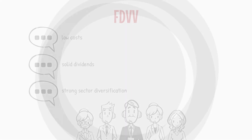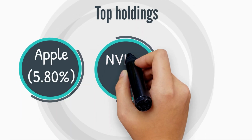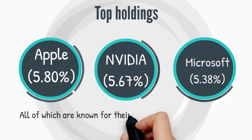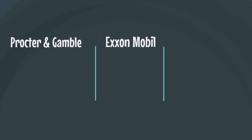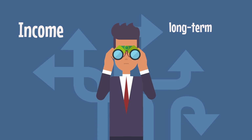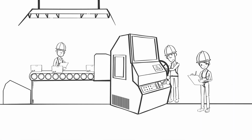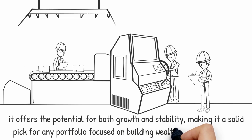In terms of top holdings, FDVV is anchored by household names like Apple, 5.8%, Nvidia, 5.67%, and Microsoft, 5.38%, all of which are known for their strong growth and reliable dividend payouts. Additionally, companies like Procter & Gamble, ExxonMobil, and Philip Morris International provide stability through consistent cash flows and robust market positions. So, if you're looking for an ETF that delivers both income and long-term capital appreciation, FDVV is definitely worth considering. With its diverse sector exposure and a focus on high-quality dividend-paying stocks, it offers the potential for both growth and stability, making it a solid pick for any portfolio focused on building wealth through dividends.